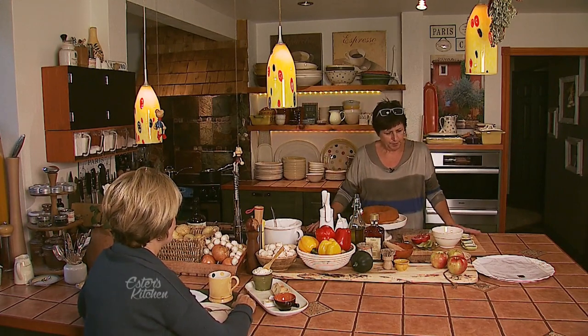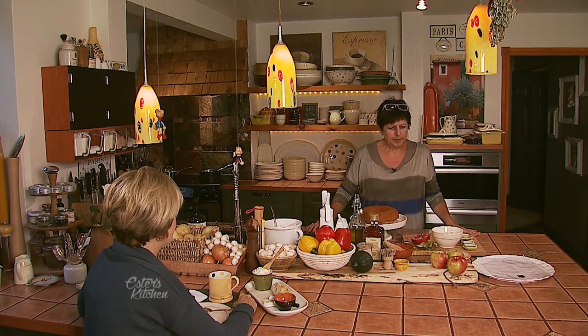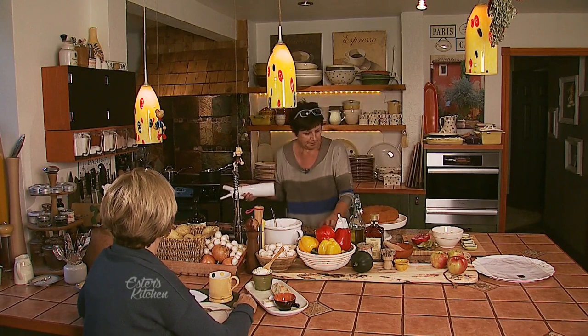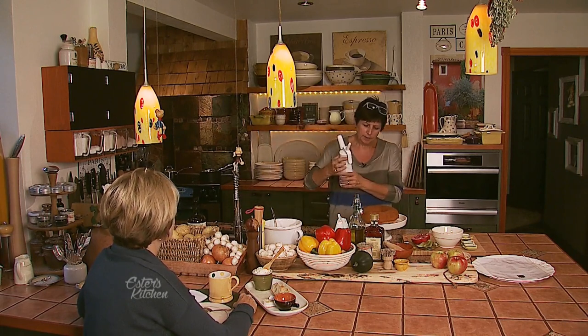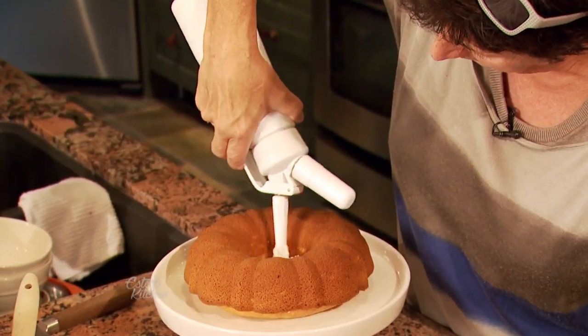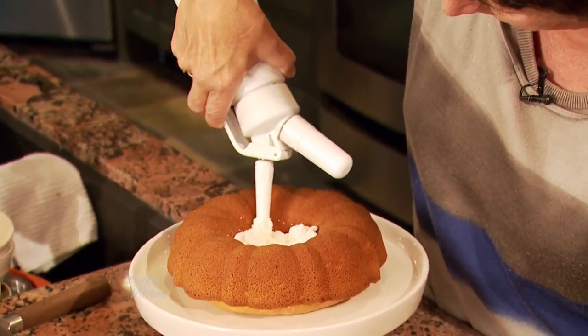So what should we do? The whipping cream one, how about that? That would be lovely, because that'll be easy. Whipping cream, fresh, no sugar added, just a nice, plain whipping cream. And I'll fill that in the center.